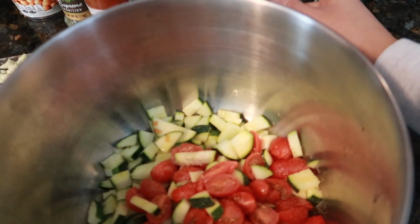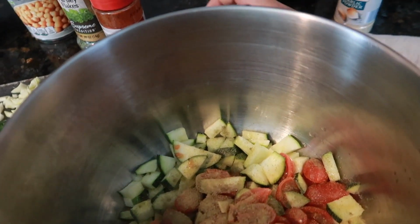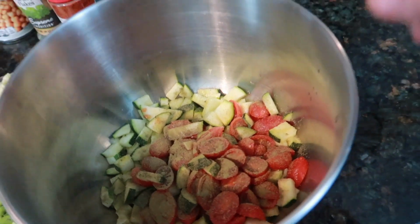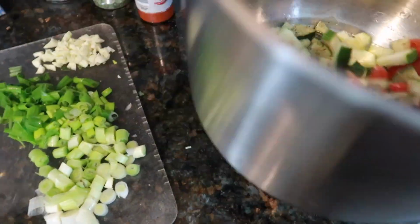Add in some thyme, which it looks like that, and just put some on top. Oop, I put a little bit too much, but it's all right. And then grab your black pepper, which I can't do with 2 hands. Okay, so that should look like that. So now you just want to mix everything up.